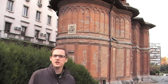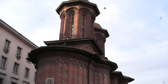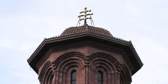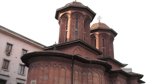Another of the historic churches which you should really try and see when you're in Bucharest is the church behind me. It's the Crețulescu Church, and it was very badly damaged during the revolution of 1989. There was a lot of gunfire in this square, Piata Universității, and the church has only recently been completely restored.